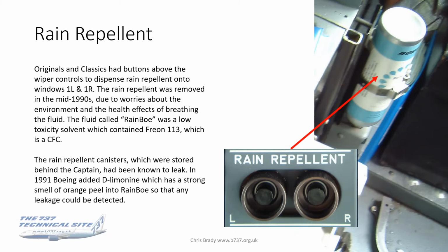These canisters had been known to leak, and in 91 Boeing added a solution called D-lemonine, which is a strong smell of orange peel, into it, so that if it leaked, you would smell it and know that something was amiss.